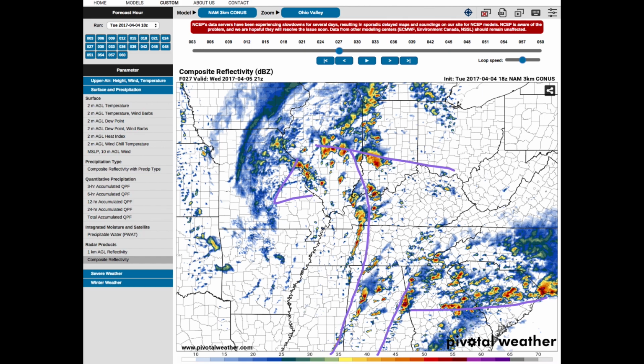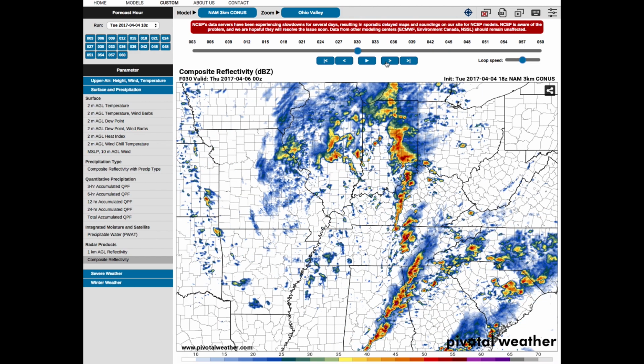Again, really any area has the potential to produce a tornado, but I think the best area is going to be up here and then down in this area. But we're going to see multiple waves of storms, several waves, especially in Georgia here. You got your first wave, then maybe another one, and then another one behind it as we go through the day on Wednesday. This is currently at 4 p.m., so we're going to go 7 p.m.